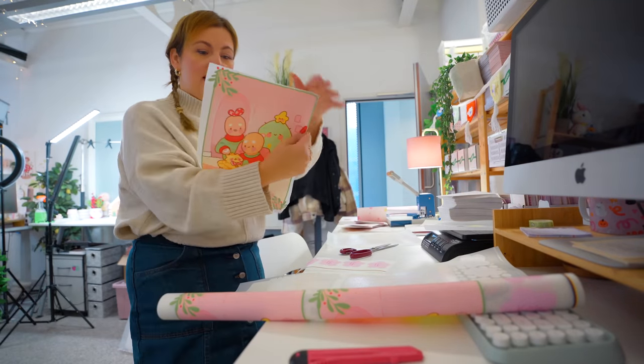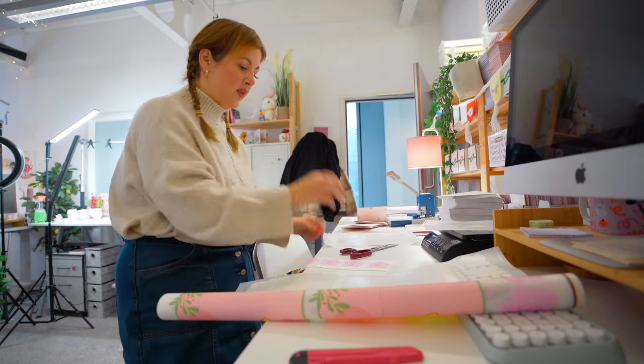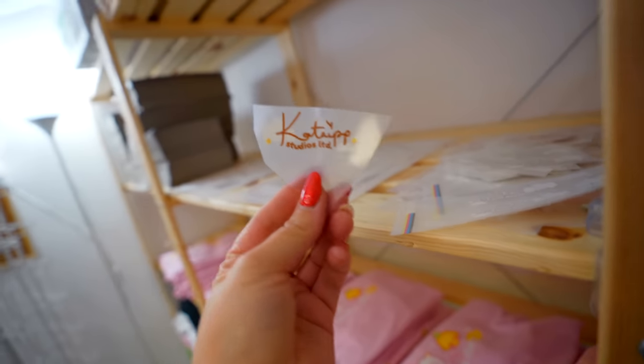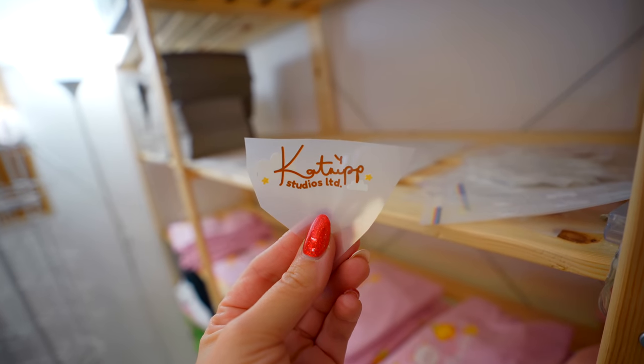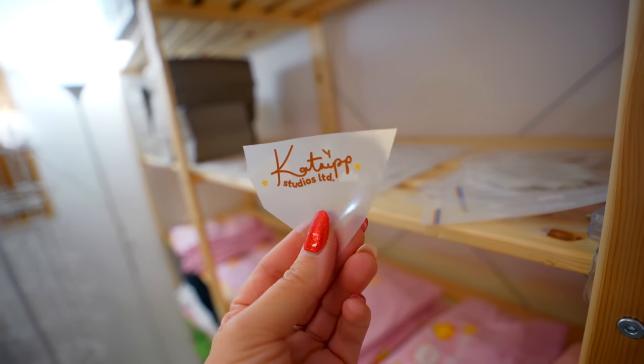He now prints it on this matte material, which looks really, really nice. Let me show you what I mean about the logos. So originally I had these really fine detail logos and we were having an issue pressing them. They were peeling off. So this is what the other ones used to look like. As you can see, the details are super, super fine. It has a logo, then it has a little cloud and star on it.